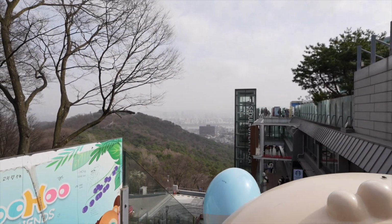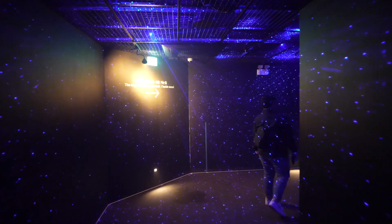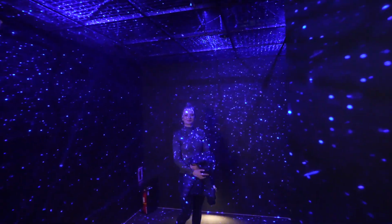From there, you buy tickets to actually go up to the tower. I think they're about 20 bucks around there. And the company did a really good audio visual along the way up to the elevator, as you can see here, and also in the next room.